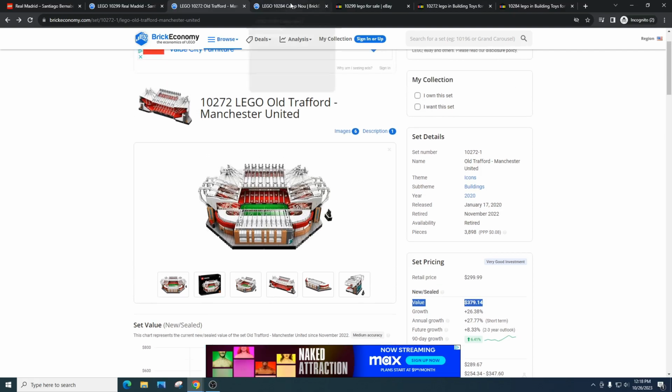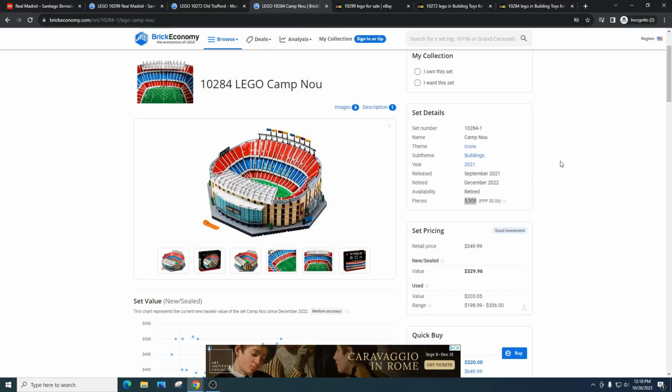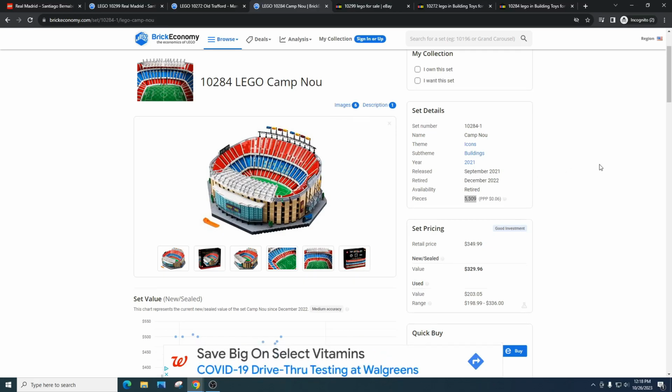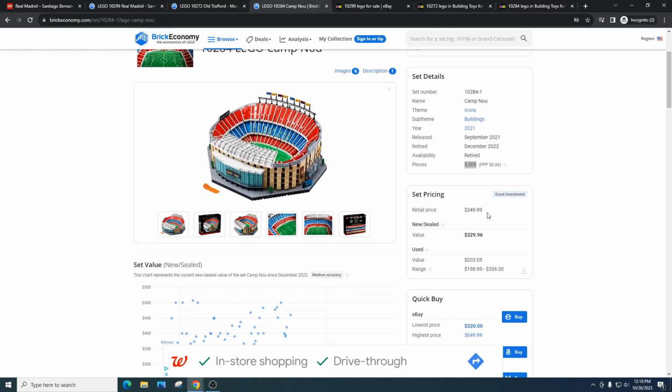And then let's take a look at the other one, which is the Camp Nou, item number 10284. Again, I am butchering these names. I apologize. So this set is the same size as the Real Madrid. This one has 5,509 pieces, retired December 2022. Its retail price was $350, but the value right now is $330.